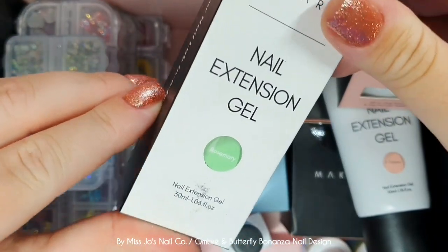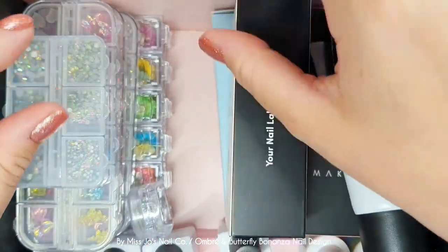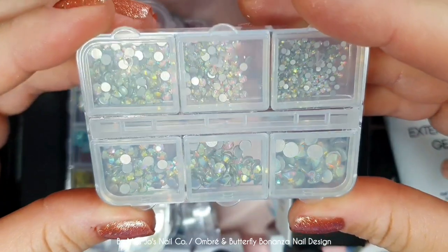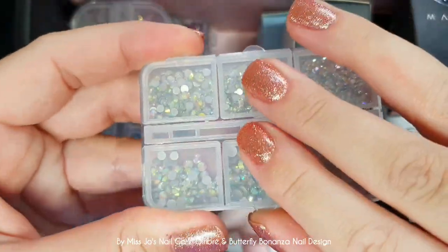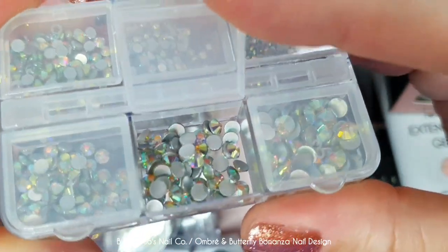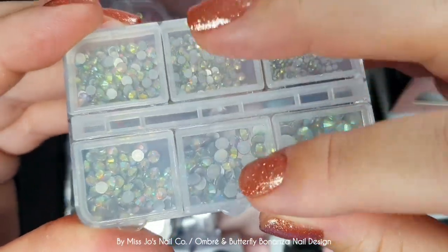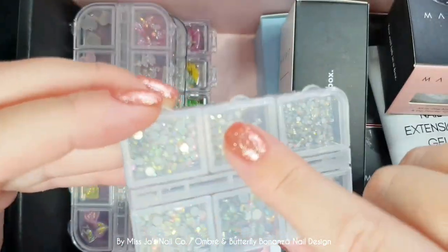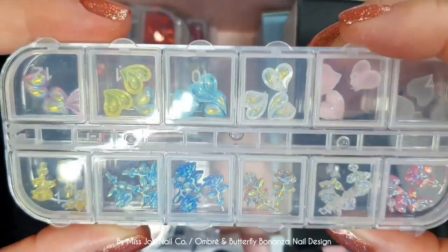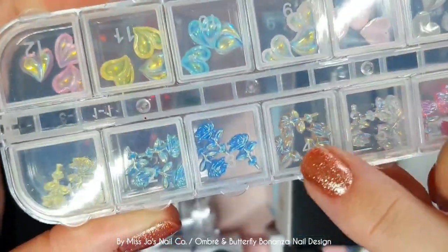Yes, this one I presume is green. You would think it's called rosemary. It's green and the picture's green. That was the clue there. Then we've got lots of little rhinestones. They aren't Swarovskis, but they're super sparkly. Some that aren't Swarovski look a bit dull, but these ones are really shiny and sparkly.